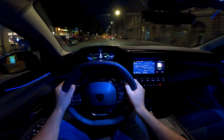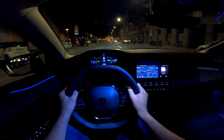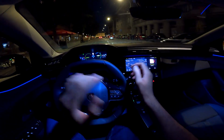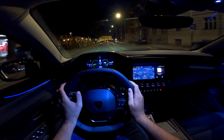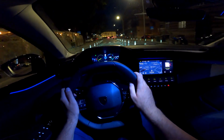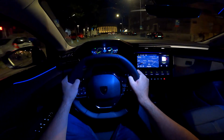Of course, you can also watch my full in-depth review where I show you more details of the infotainment system itself and also the trunk and rear bench, stuff like that. But today's focus, I wanted to be on the driving during the night.